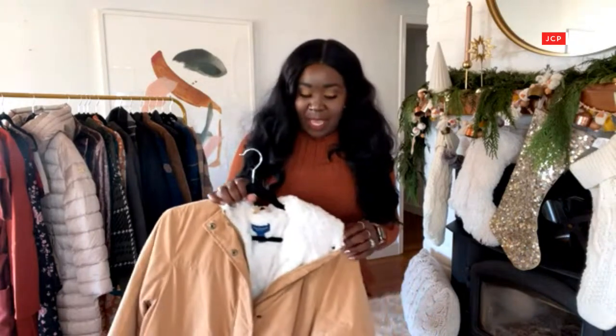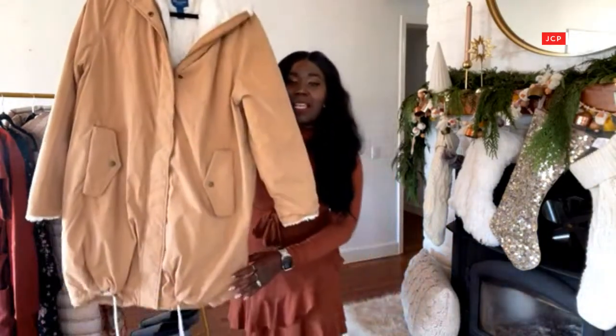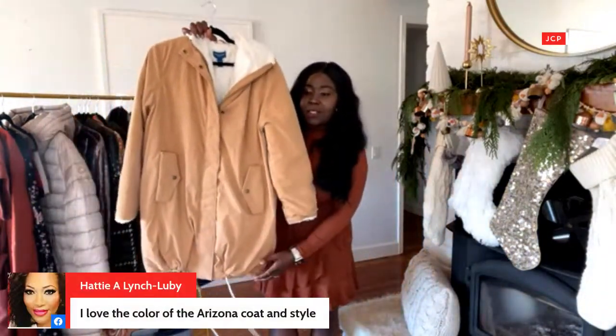And is the puffer true to size? Yes, I got a size large. I'm more of a bustier gal, and that zips right over me, which I really appreciate. So very true to size. And again, this is another really good one that is a little bit longer as well.